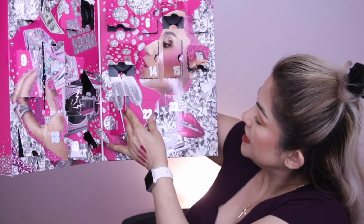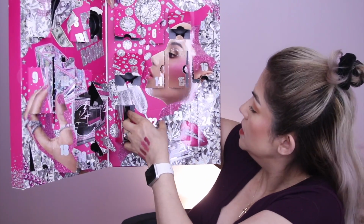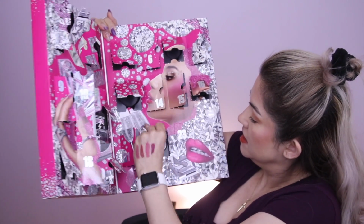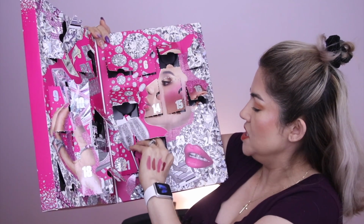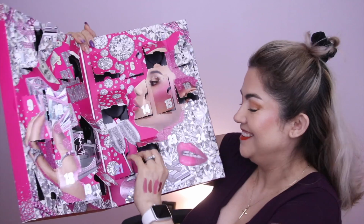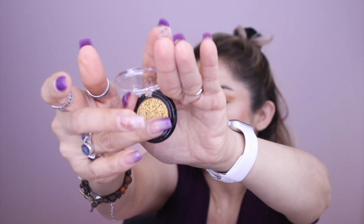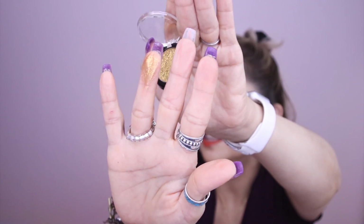And then for day number 22, we're getting close, getting close to Santa. We've got another glittery eyeshadow. Woohoo! And this one is gold. Whoa. This one looks pretty fancy. Let's see. Wow, look at that.